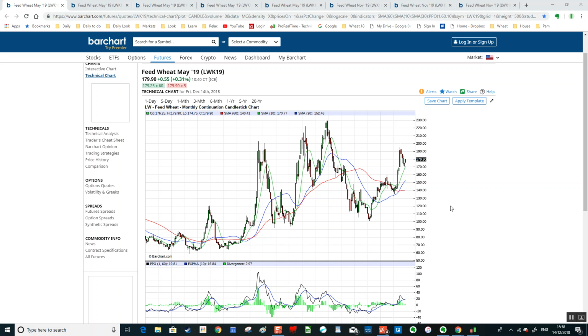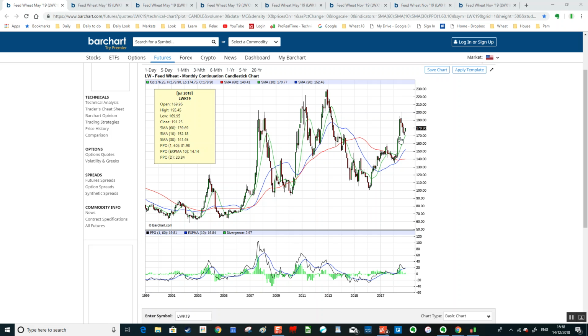Yearly chart in front of us with monthly candles. We identified a clear upward trend still in place at the present moment. All the moving averages, the 10, 30, and the 60, all in place. And at the moment, we've got a green candle forming here, after a swing low coming back to test 170. At the moment trading at 179.90.